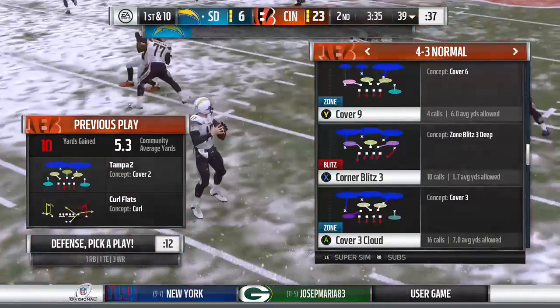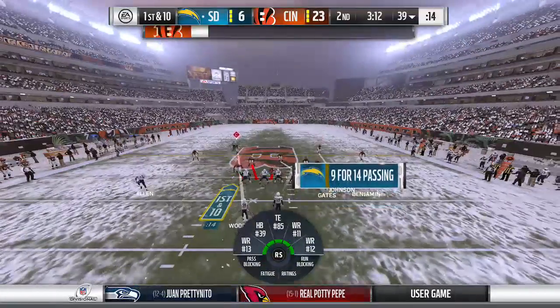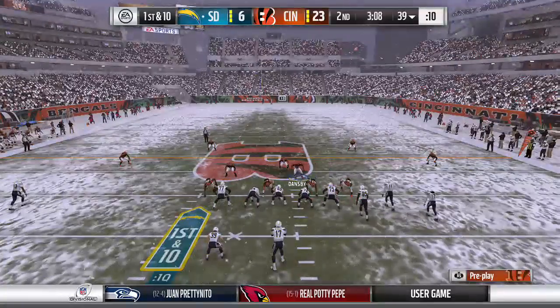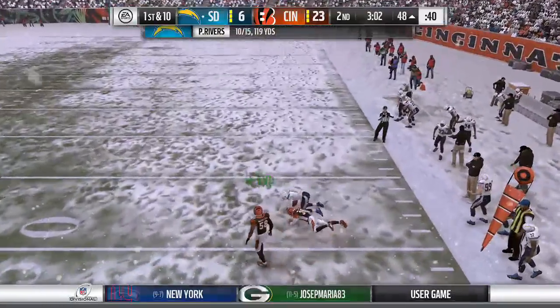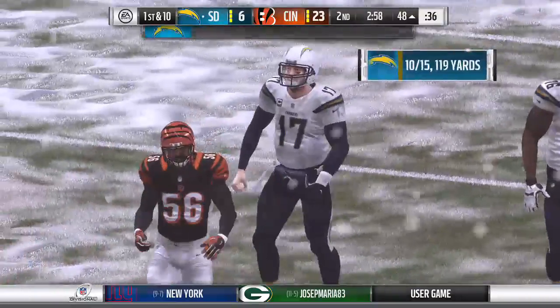There are a lot of tough routes to try and cover. When you see a runner come out of the backfield and run this angle route, looks like they're going to the flat, and then they put their foot in the ground and cut back sharply inside, not easily covered, and then when they catch it, good momentum built up by them as well. And able to pick up the first. That one goes for 13 yards, and it moves the sticks.